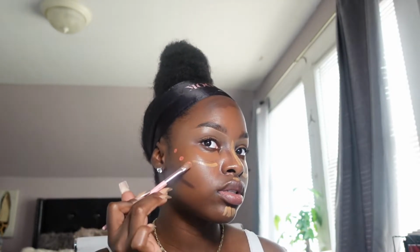Next, I am going to go in with my Rare Beauty blush in the color Joy. And this blush has a very pink orange undertone. Again, this has a similar applicator as the Born This Way concealer, so I'm going to use a separate brush to apply it. And I would say go light-handed on this blush because it's very pigmented. So you don't need to do too much. Oh, these dots are a little bit bigger than these, aren't they?